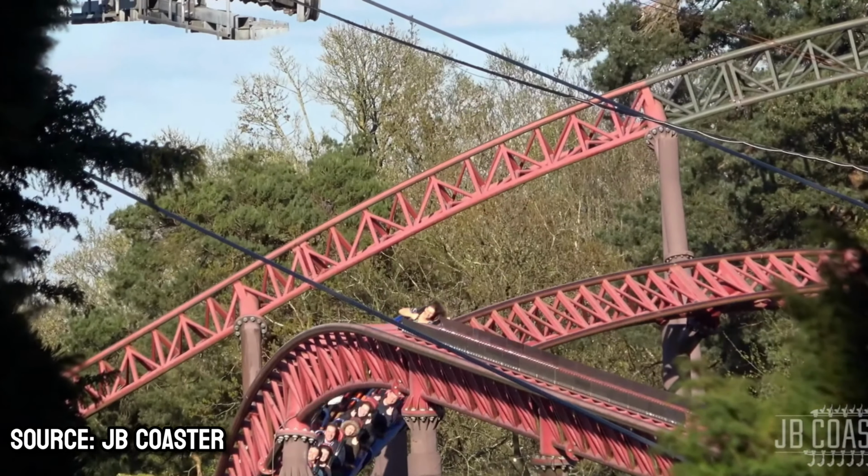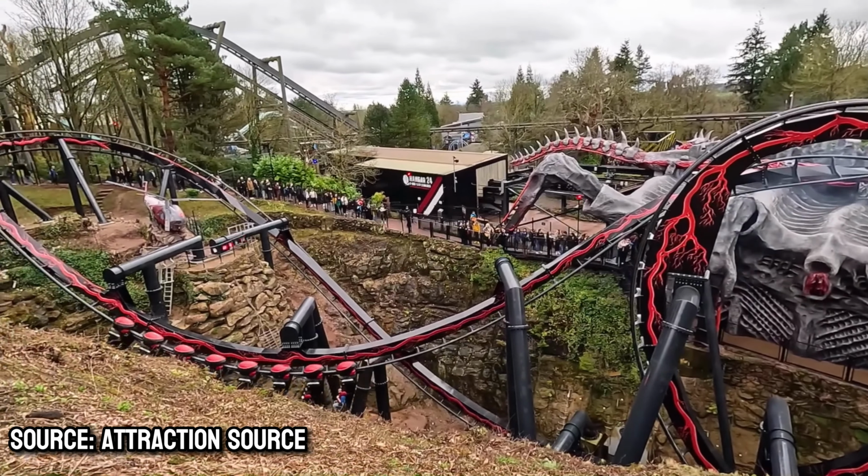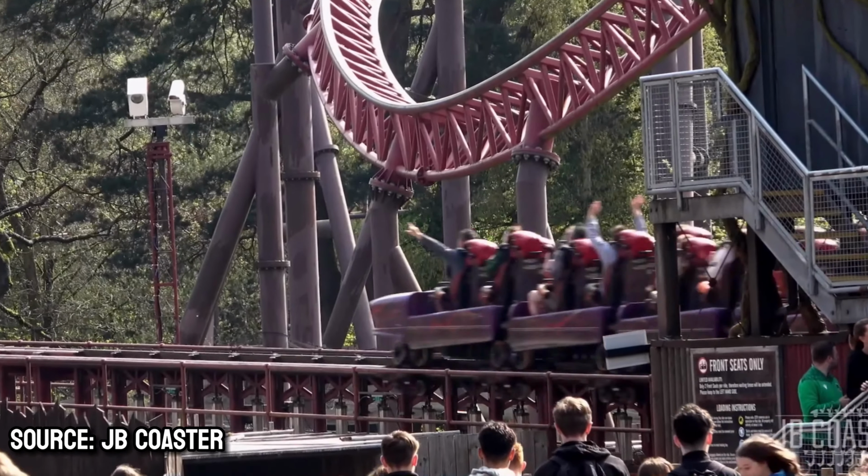Alton Towers is a theme park with a lot of roller coasters. They have 10 to be precise. They have a very wide range of attractions, ranging from dive coasters, launch coasters, whatever the hell the Smiler is. They have a very vibrant ride collection.